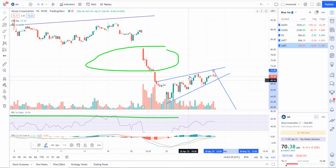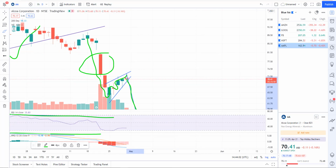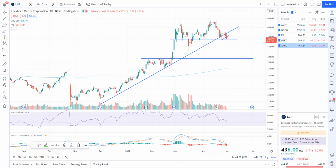So looking at the hourly, you can see we're flagging out. Again, on the daily, look at the volume, all right? Volume's dropping off. So classic bear flag. Flagpole. Flag. The flag comes with dropping volume, just like that, and then boom, you continue. So that's the high probability target right now, somewhere down there, 54-ish. So we'll watch that. I like that as a continuation. But again, you need to wait for the bear flag to break.